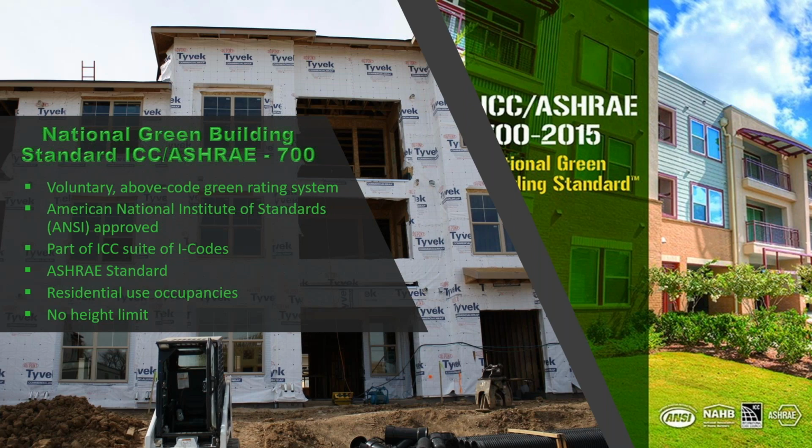It does do residential use occupancies, and one of the great things for multifamily especially is the fact that there is no height limit for this. So you could have a 3-story multifamily apartment unit that you're putting in, or you could do 100 stories, and all of that would be able to comply through this standard.